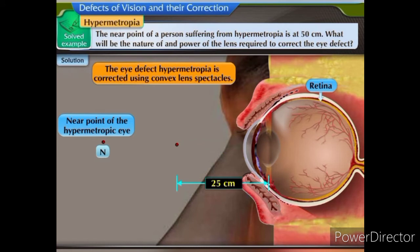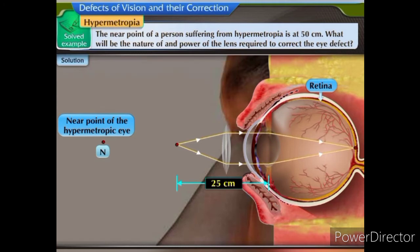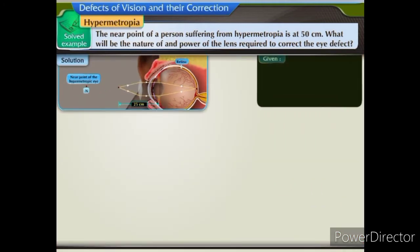The eye defect hypermetropia is corrected using convex lens spectacles. So, in this case, the distance of the object u is equal to minus 25 centimeters. The negative sign is because the object is in front of the eye lens. The distance of the image, that is, the near point of the defective eye v, is minus 50 centimeters.